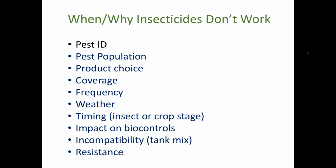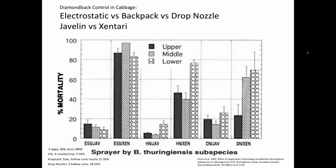A lot of times people go right to the last one here, resistance, and think it's not working because there's resistance. Now that is certainly an issue with diamondback moth in some cases, but a lot of times we find that resistance is not the problem, it is often coverage. Maybe the product that was chosen just wasn't very effective to begin with, the timing wasn't very good, or there was weather that washed the material off. Some materials, like Entrust, are very, very water soluble and they'll wash off very quickly. And maybe there was some impact on biocontrols that actually help boost the population in an indirect way. So this gives you some idea.